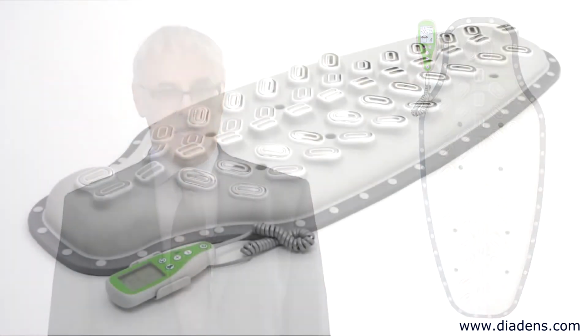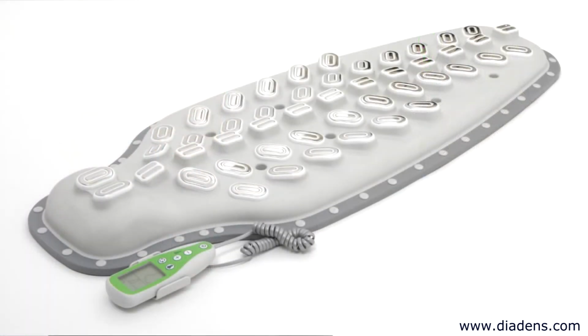I want to emphasize that all the new items and all new developments of Denas Corporation have one single purpose: to improve the efficiency of dynamic electroneurostimulation and hence increase the overall level of our health. The new device Denas Vertebra fully meets this goal.